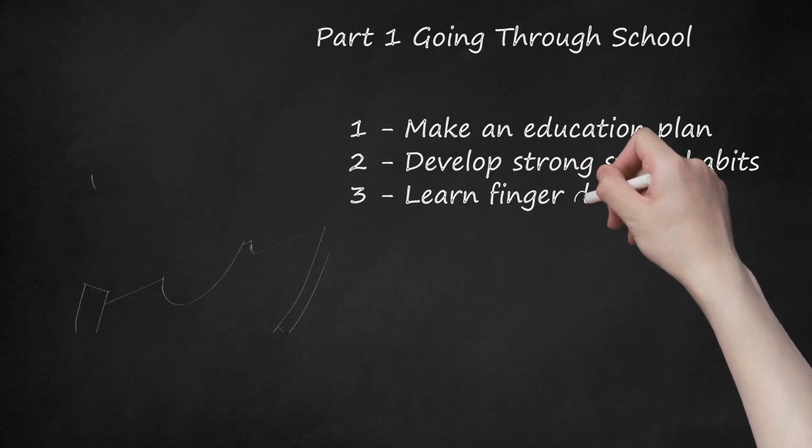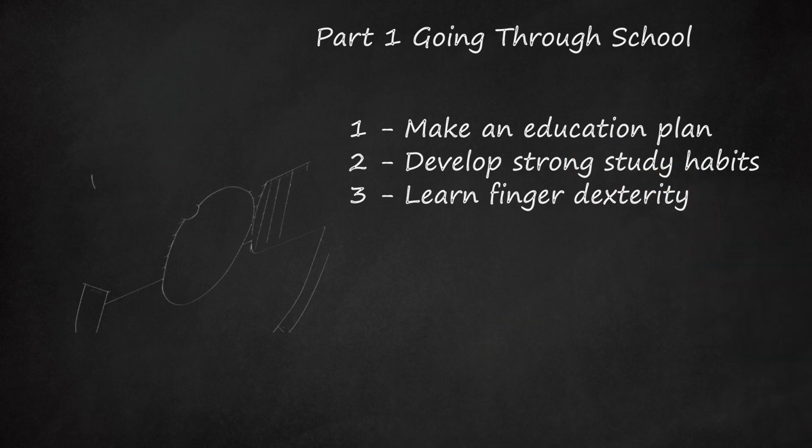3. Learn finger dexterity. All surgeons need to show signs of a mechanical ability, specifically being good with their hands and fingers. Surgery is a delicate skill, especially when operating on the spine. Orthopedic surgeons must have excellent finger coordination. Do things like playing cards, sewing, playing guitar, or making jewelry.